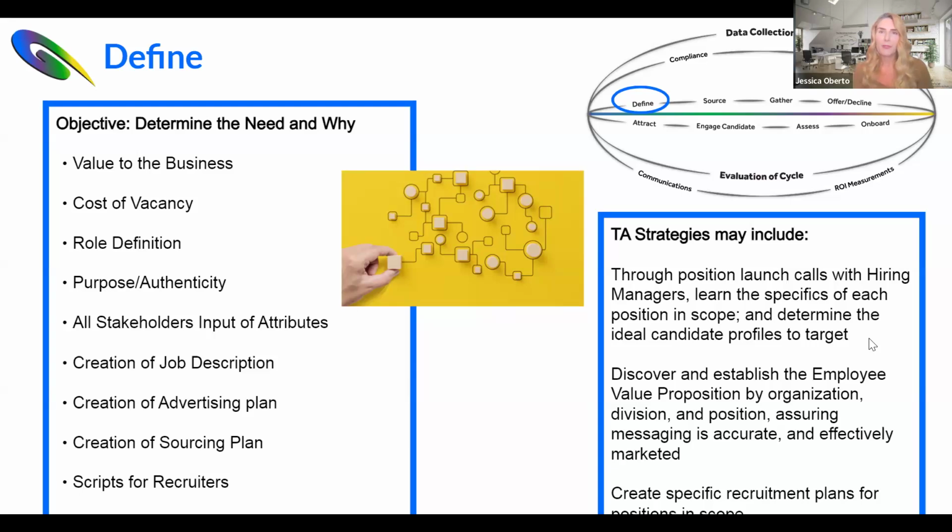But being able to identify and establish what the employee value proposition is, that's the part where the candidate thinks, what's in this job for me? Why would I want to work for this organization in this position? And being able to define that for the company as a whole, the division. So if it's IT, why would I want to work with this IT team?